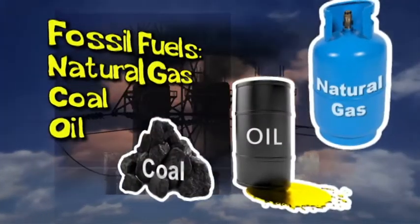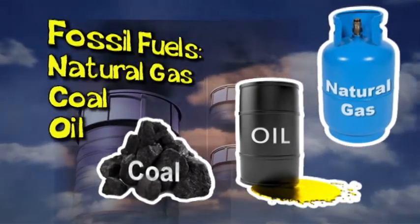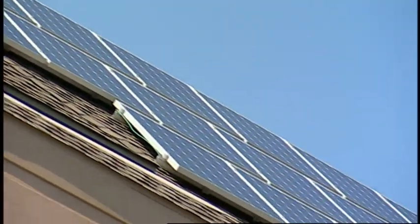It's really important to learn about renewable versus non-renewable resources. Our non-renewable resources are our fossil fuels, and once they're used up, they're gone. So we need to find alternatives like clean energy in the form of solar power, wind power, water power that will last forever. And that's exactly what solar panels do.